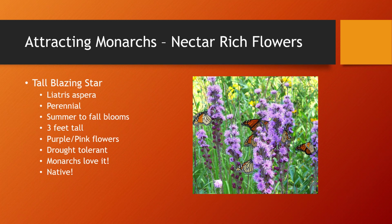Next up, we have tall blazing star. This is another perennial. It's a summer to fall blooming plant that gets about 3 feet tall, and it has these really pretty, fluffy looking purplish pink flower heads. It's very drought tolerant, so it's another one you can use in sandy or poorer soils, and monarchs absolutely love it, as you can tell by this picture here.